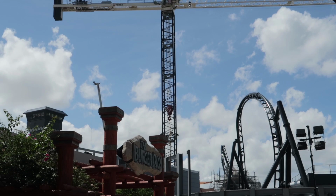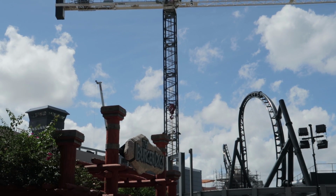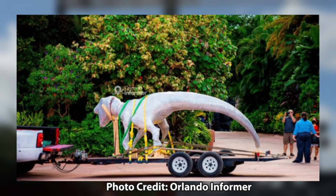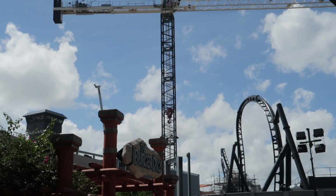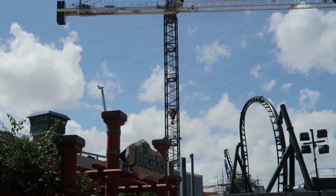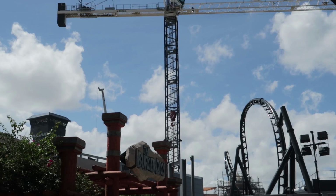Now, I wasn't here the day that the Raptor was delivered. But my good friends over at Orlando Informer got some good shots of it. I'll put it up here as we take a look at the coaster. The Raptor moving in, all wrapped up. It's a wrapped up Raptor. I'm sure this is not the only one. I'm surprised they did it during the day though. They probably did that to get a little social media pop. But very cool, and I'm sure we're gonna have more than one of these in this attraction.